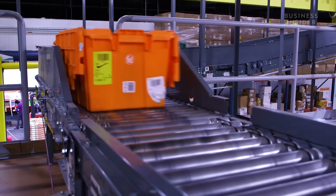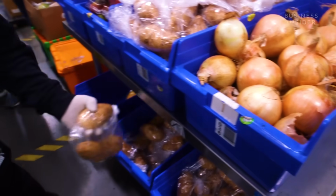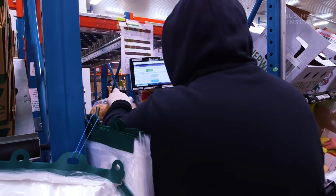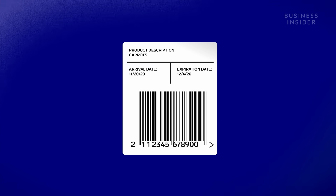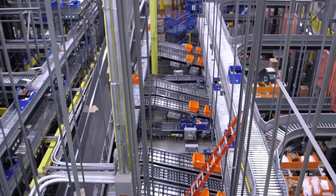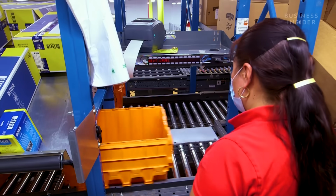Each order that comes in gets assigned a box. To make sure all 30 items end up in the right box, the company has been perfecting an AI system for nearly 2 decades. The system tracks when each item comes in and the expiration date. Then it finds the most efficient route, along 9 miles of conveyor belts, to move the box to all the right pick stations.